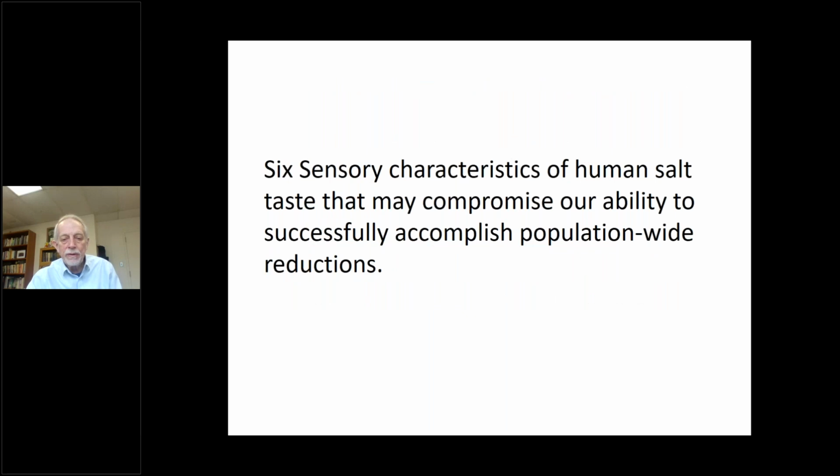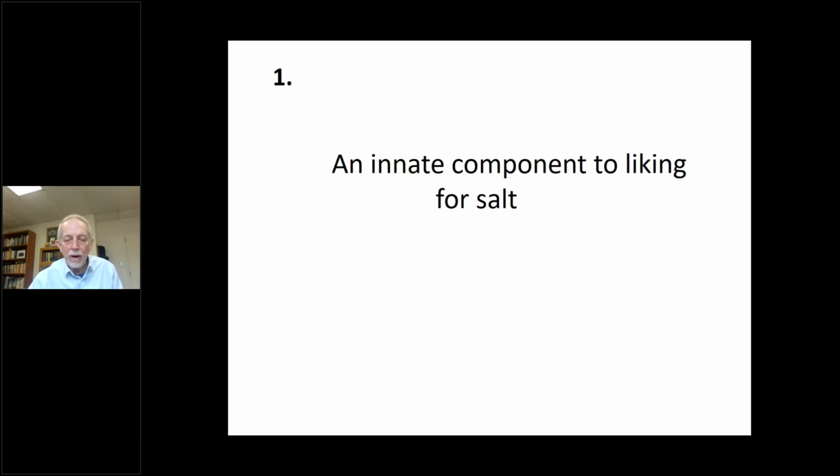Now I want to move to these six characteristics of taste that may compromise our ability to successfully reduce sodium in the population. First of all, it's widely believed, although difficult to prove, that there's an innate component to our liking for salt.